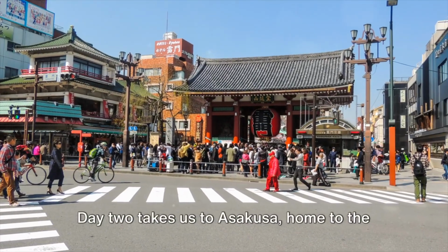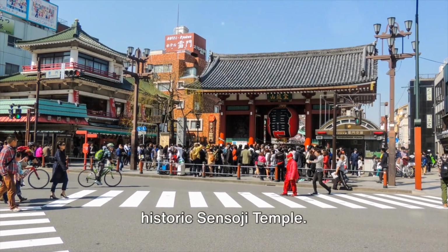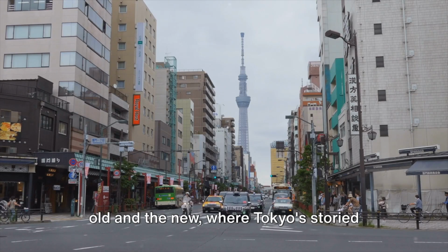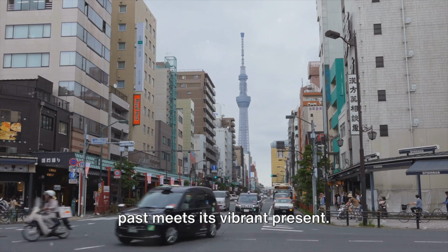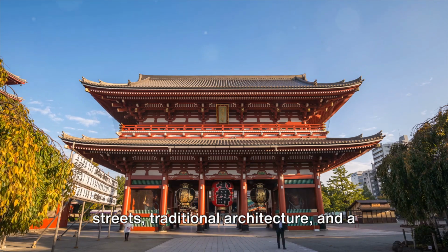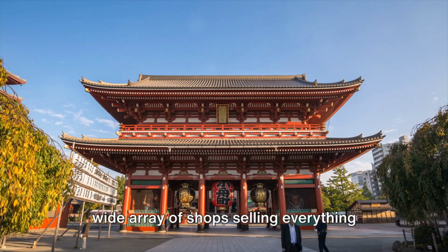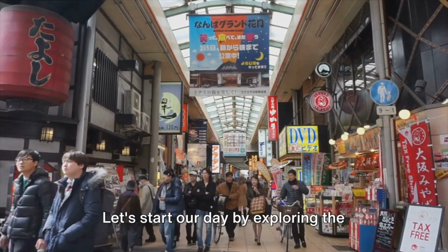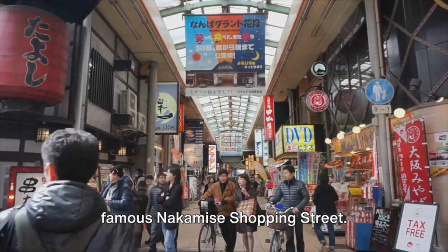Day 2 takes us to Asakusa, home to the historic Sensoji Temple. This region is a fascinating blend of the old and the new, where Tokyo's storied past meets its vibrant present. Asakusa is known for its bustling streets, traditional architecture, and a wide array of shops selling everything from vintage kimonos to artisanal crafts. Let's start our day by exploring the famous Nakamise shopping street.